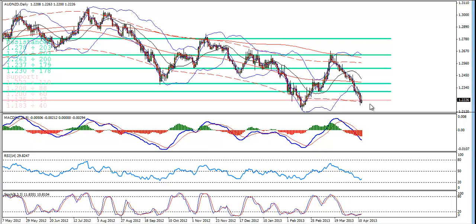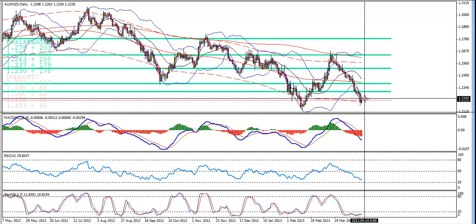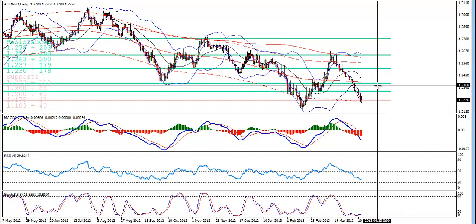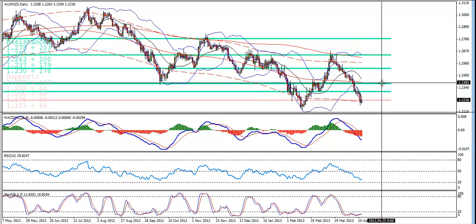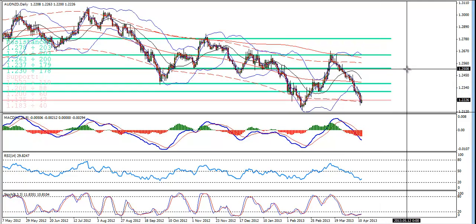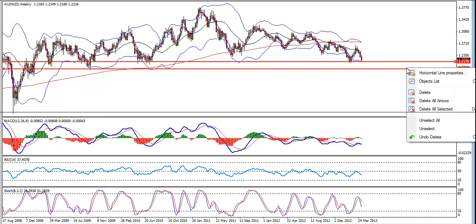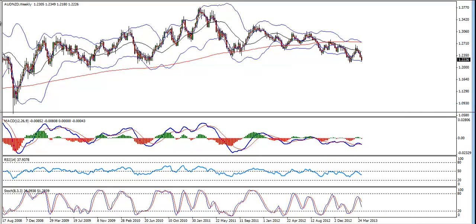So to make a long story short, I will not be surprised if from the current level, a bit lower, the pair will rise higher again, at least to the previous resistance around 124, approximately 123.70 maybe, at least. If it manages to break that, then I think there's no reason why it could not go back to 125 and even higher to new highs. That's my opinion about the Aussie Kiwi, which is the first opportunity.